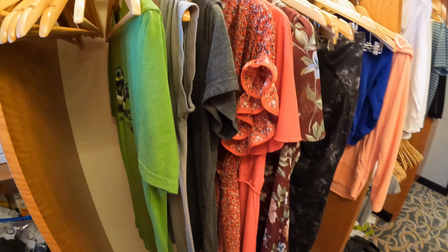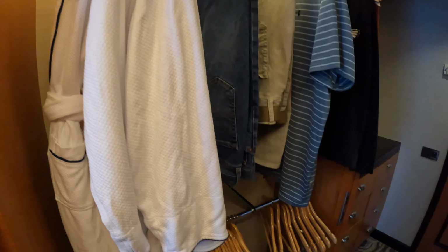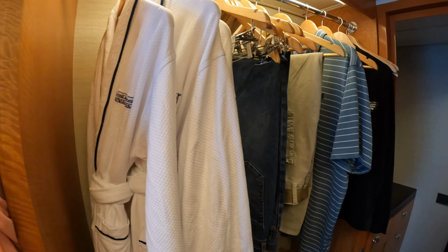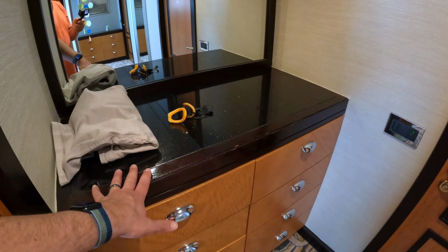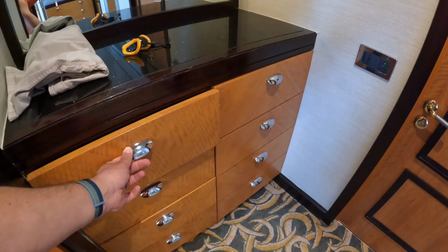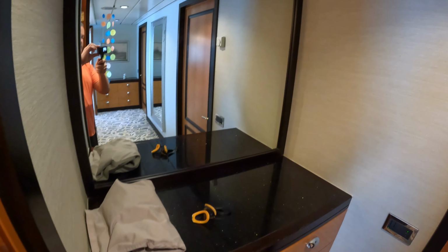Then you have two hanging areas. So you got one here, plenty of hangers. And then another hanging area here with a lower hanging shelf. So again, plenty of closet space. As we walk out of the closet, another credenza with a number of storage drawers. Just, as I said before, more storage than you would ever need, and another mirror.